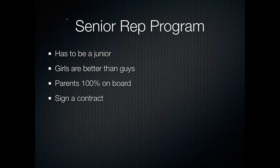For us, they must sign a contract, and we make the parents sign the contract. If you don't have a contract, get on PPA and find some model release contracts. These kids are minors, so make sure you get the parents to sign the contract that you're allowed to use the photos for any kind of publications, any kind of blogs, your website, social media. You just want to protect yourself and make sure nothing comes back to haunt you.